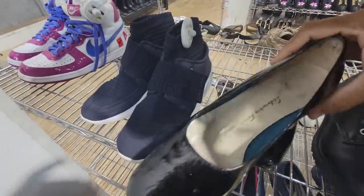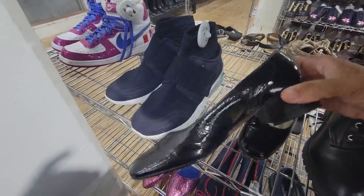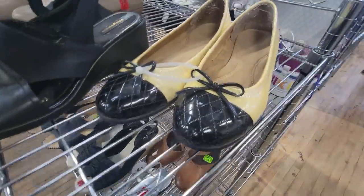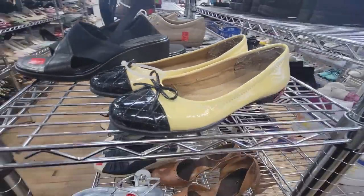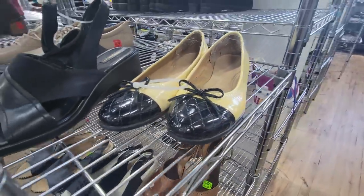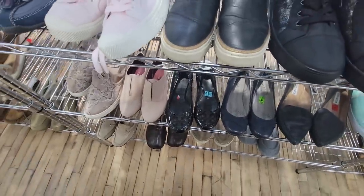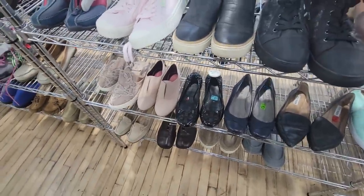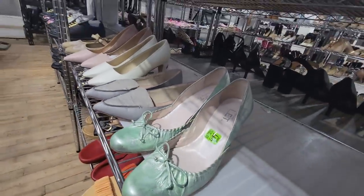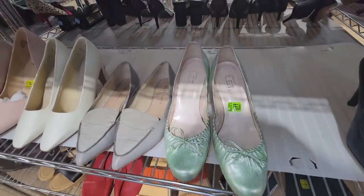These little fur gommels are so cute. These are probably a size 4, but yeah, very cute. Here's a very Chanel-esque yellow and black flats. These are by Aerosols. Not really what I'm looking for. In here usually has a lot of Tory Burch, but that's too big. They're usually too big or too small for me. I love these metallic green little pumps. It's not my size, but there are things here. They're just not in my size.